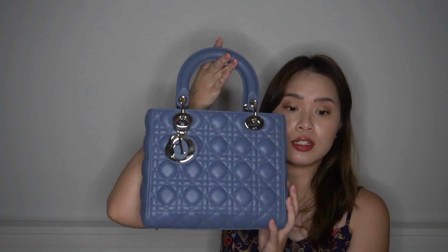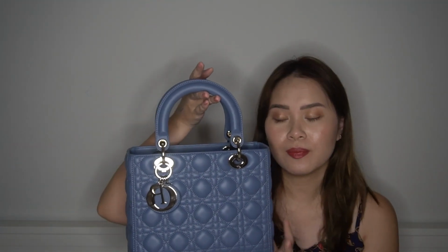So now I want to talk a little bit about the material of the bag and why I decided to get the lambskin rather than the patent leather. If you've been to Dior or you've seen outside, they do have this patent leather, which is a very shiny leather. I believe that is not lambskin, that is a cow leather, and it has a very shiny gloss over it. So I initially wanted to get that bag.